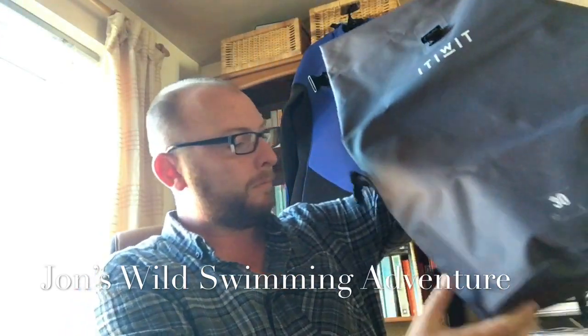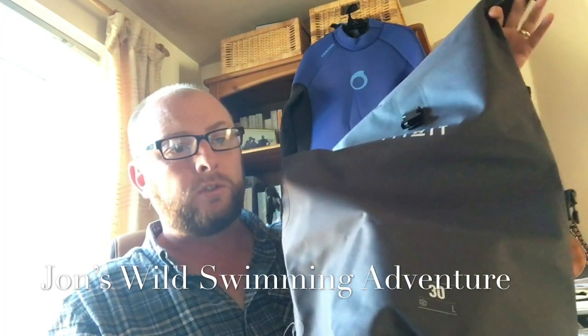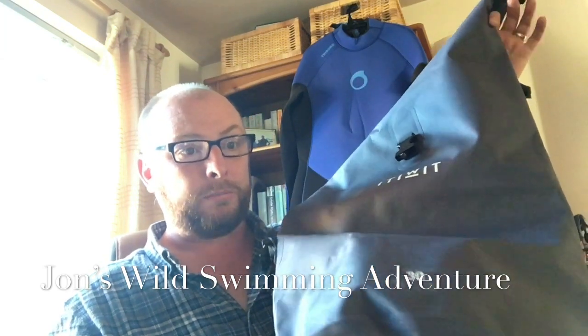The final thing is, I bought this, which is a waterproof 30-litre bag, completely waterproof, so everything in here remains dry, which is really, really important. So you can take your stuff, and then when it's wet, you can put the stuff back in it at a later date. Very, very important, because the last thing you need when you come out is to be faffing about with things that are wet and damp and various other stuff. So that is my bag for all my gear. So we're pretty much there with all this stuff.